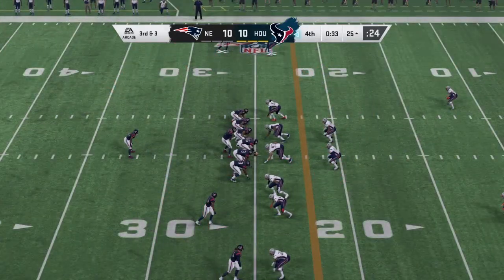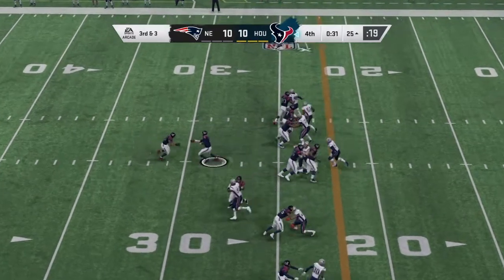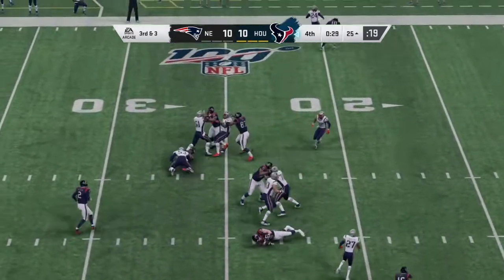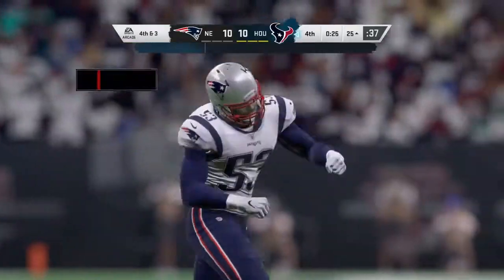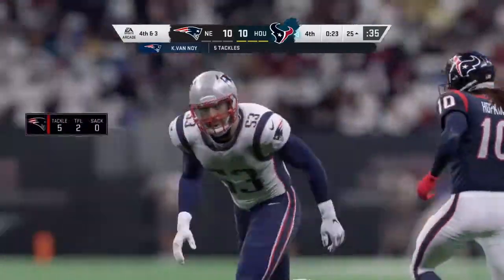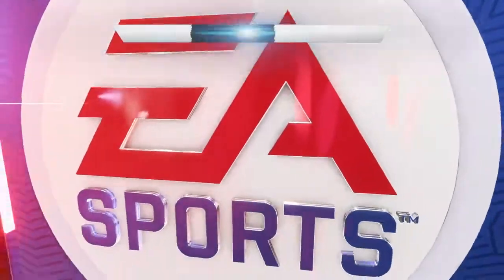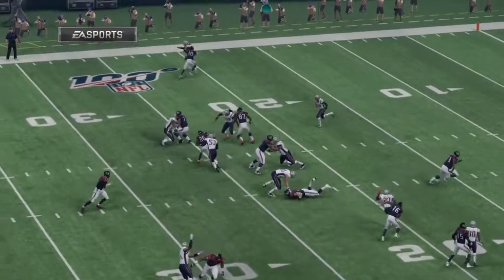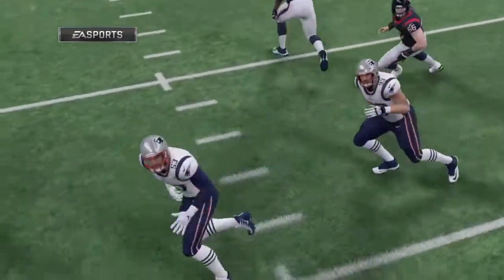And on 3rd down, a nickel formation here defensively. Again, it's Miller. No gain there on the play, and that's going to leave him with a 4th down. Partner, you got about 20 coaches on your payroll, but there's 60,000 of them in the stands. I don't think any of them like that play. And the later we go, it's starting to sound like 100,000 in here.